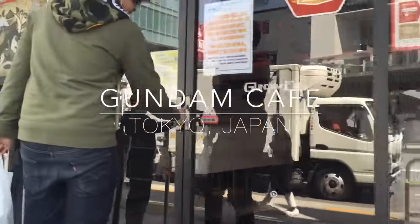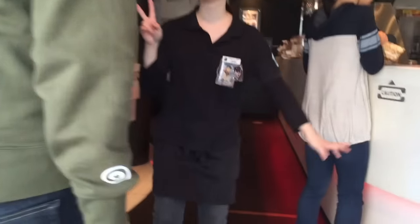So here we arrive at yet another themed cafe. Today we're going to the Gundam Cafe, located on the outskirts of Asakusa. They have light food options, but today we're just here for some coffee.